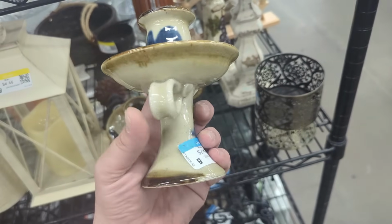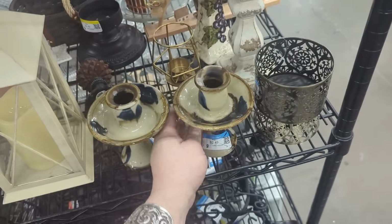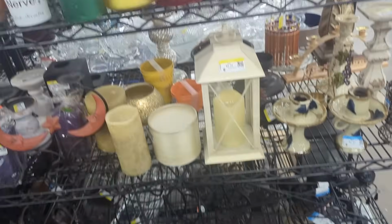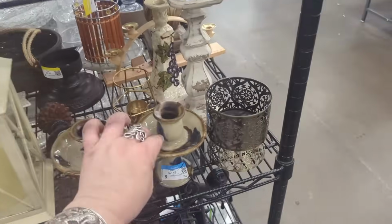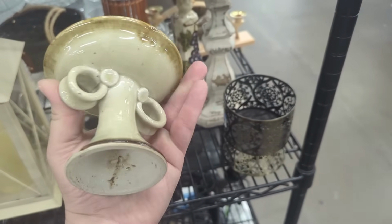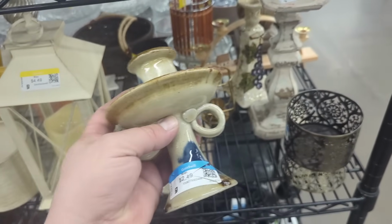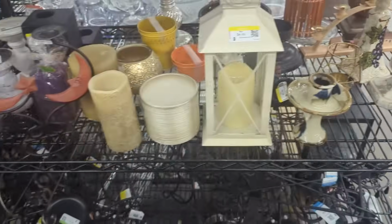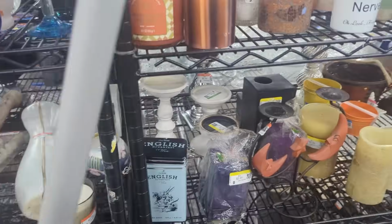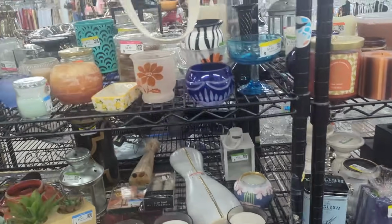Look at how cute. Those are great. And $2.49 each. Aw, shucks. Should I just get the one? I don't know. Maybe. I mean, I may as well rescue him. Someone's got to rescue him, right? His little friend is totally busted. All right, I guess we'll throw him in the buggy and keep rolling.